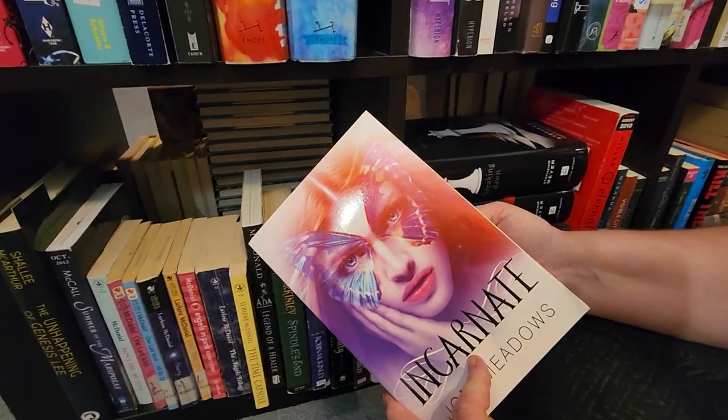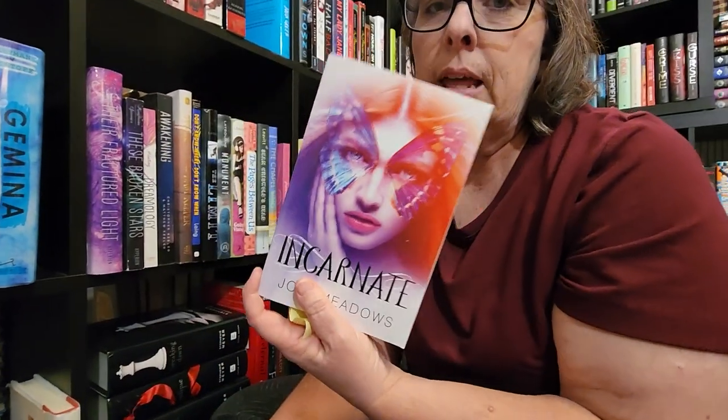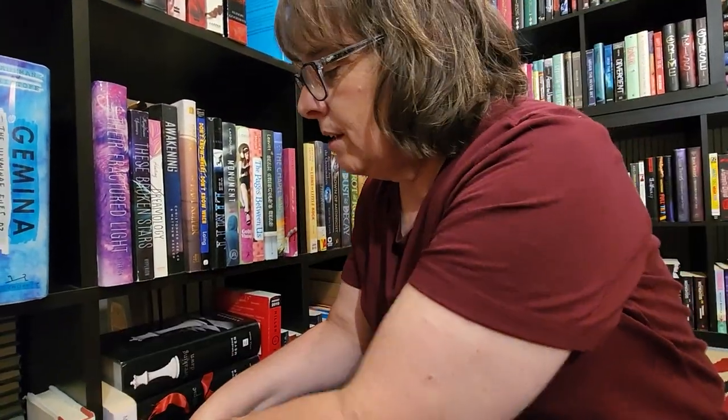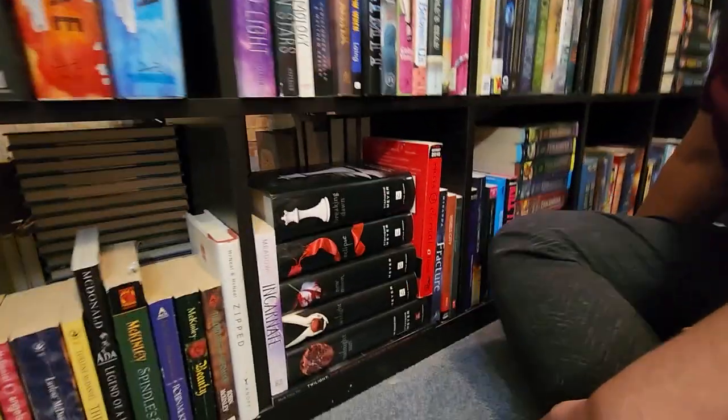Butterfly. See, there's butterflies. Oh. This was one of those books that was up on my shelf, waiting. And when I cleaned everything up, I brought it down here. So I still want to read it. But then we have the Twilight books, all Twilight books.